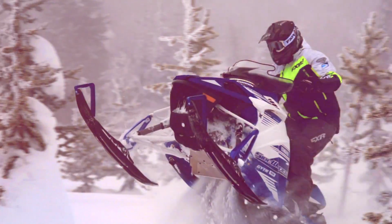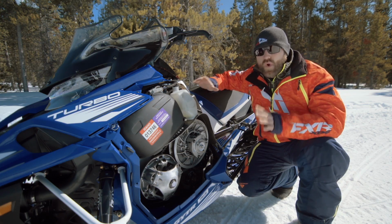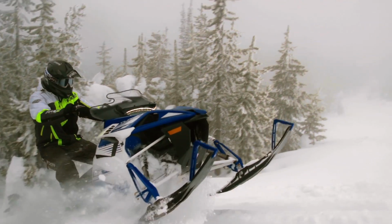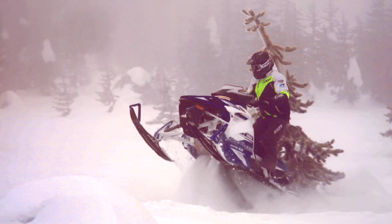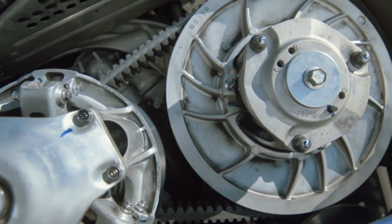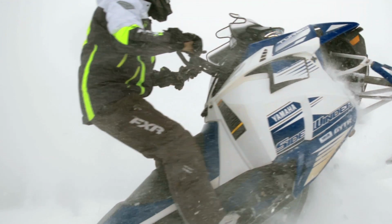Rounding out all the new stuff found on the Sidewinder, no matter what model you choose, is a brand new set of clutches. The primary has some less visual but noticeable changes, but the secondary is now a roller unit that solves all of the backshifting problems we felt existed with the old clutch.